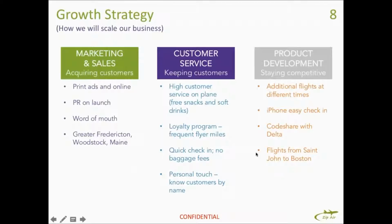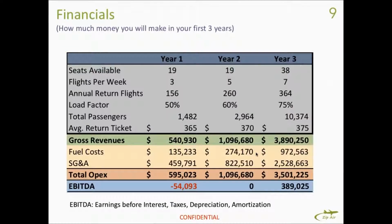John to Boston. So this is really important, and venture capitalists are really interested in how you're going to grow that business, how big it's going to get, because they don't really want to put money into businesses that aren't going to have a high return, because they seek high return to make up for all the bad investments they do. Financial slide. This is as complicated as it should get in a pitch deck, and maybe even as complicated as it should get in early stages of business planning.